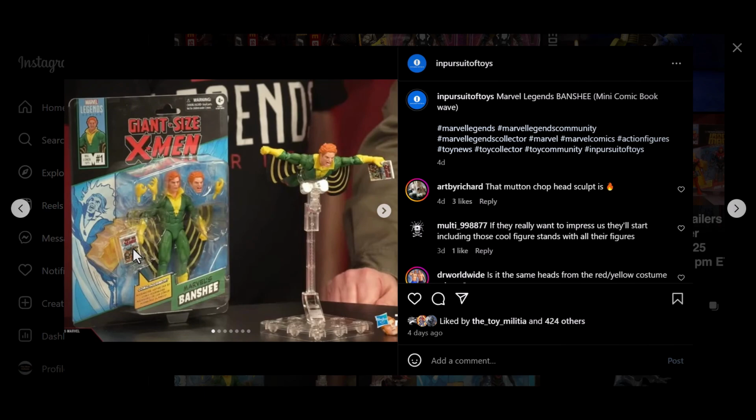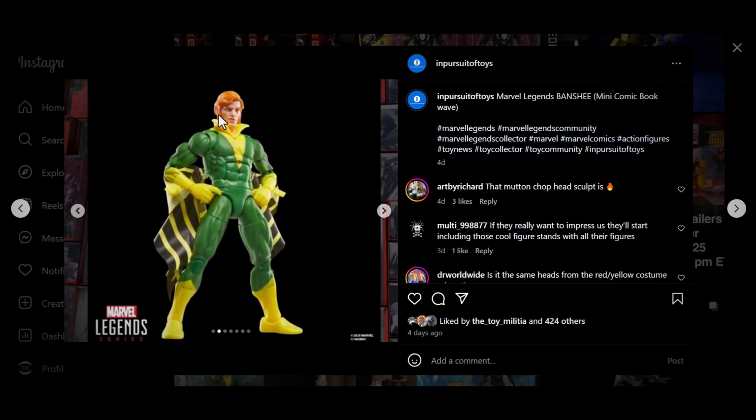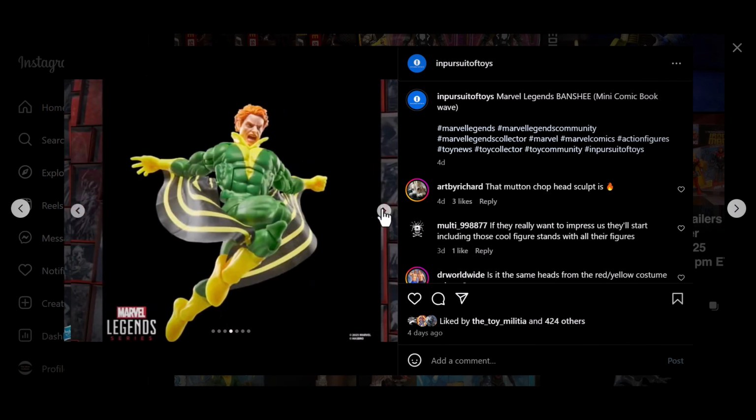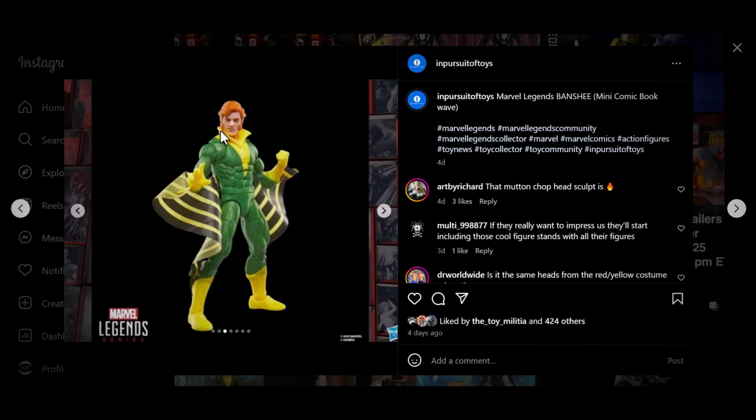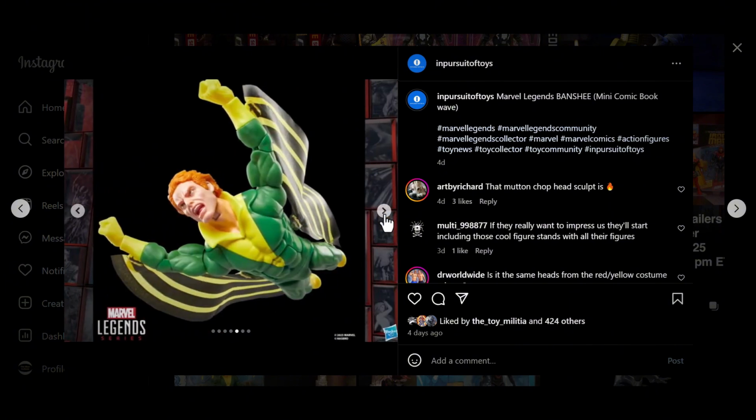I always thought Banshee was a cool character, but Banshee is one of the figures coming in this wave, and you got some different shots of him here. I like how they gave him the chops there too, the sideburns. That is awesome. And look at that smirk on his face. I mean, he looks like an angry Irishman. And there you got some more action shots of Banshee.